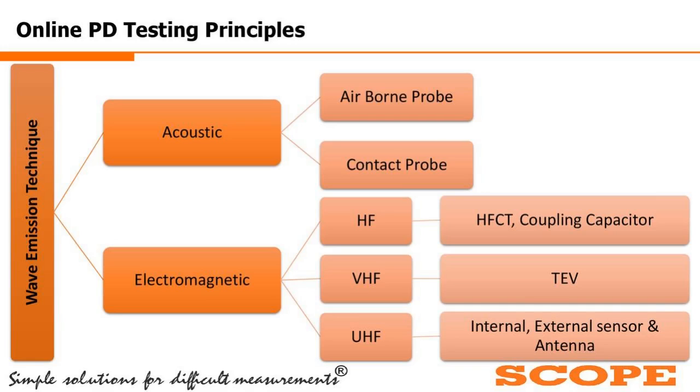Your transient earth voltage sensors actually come in the category of very high frequency. And the last one is ultra high frequency. In ultra high frequency, you basically have three kinds of antennas. The first one is your internal antennas. These are also called internal UHF sensors, which are quite popular in terms of GISs nowadays. Internally mounted sensors are delivered at the customer's premises to do the PD analysis of GISs.